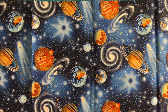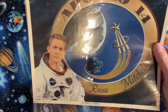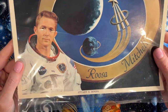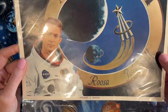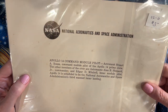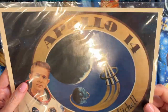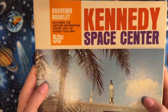And then I found this at an antique store. I actually picked it up for my son. When he was a little bit younger, he was big into NASA stuff. But we have no idea who Stuart Roosa is. I'm sure there's a reason why whoever had this got this. Maybe he was related to him. But I just picked it up. I thought it was cool. Apollo 14. And then this is a souvenir booklet for the Kennedy Space Center.